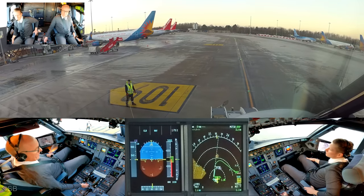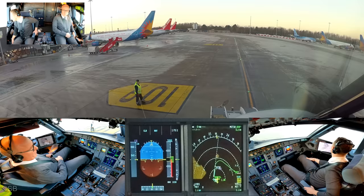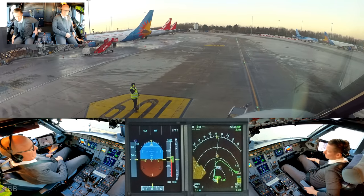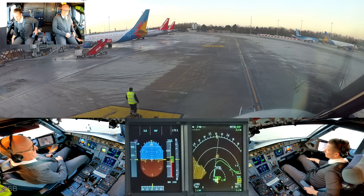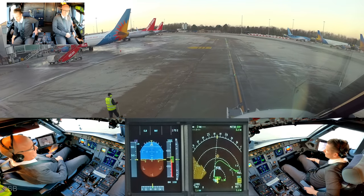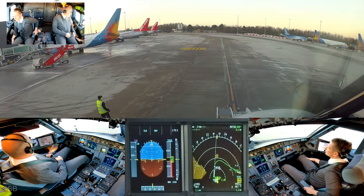Engine 1 start. Easy 43 November Bravo, after the Qatari on your right, via Papa, taxi holding point Papa 1, hold short runway 23 right. After the Qatar, Papa 1, hold short 23 right, easy 43 November Bravo.